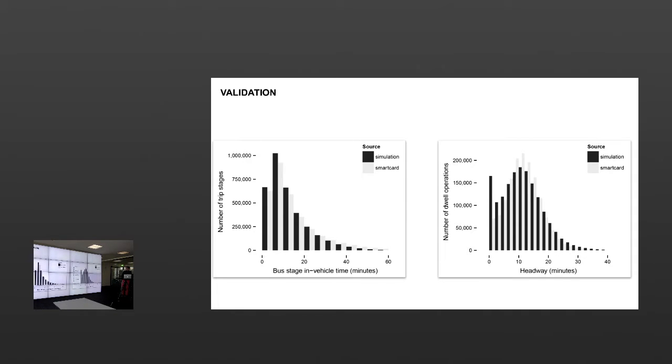Now a bit more validation, how accurate you can be. So we have two types of distribution. In black here we see the simulation, and then in gray what we directly obtain from the smart card. We have the travel time of being in a bus simulated as compared to smart card on the left, and then we have the headway distribution, so the time between two subsequent buses.